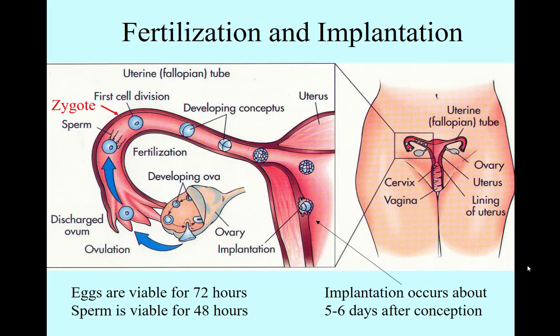Once sperm is ejaculated into a vagina, it travels through the fallopian tube to the fimbria. So here's the vagina, here's the cervix, the opening to the uterus, okay? Here are the fallopian or uterine tubes, and here's the fimbria. So, here's the ovary, and the fimbria is right here, these fingers, okay? You can see them right here.